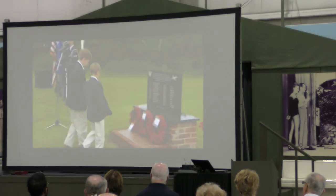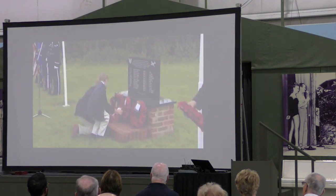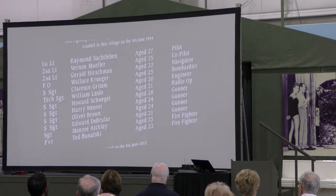A number of wreaths were laid, one of them by Jimmy and Sam the Brewer. They never knew their great uncle, but today they were ensuring that he and his colleagues on that Liberator flight will never ever be forgotten.